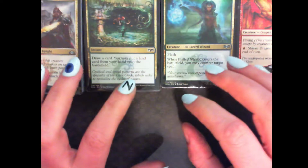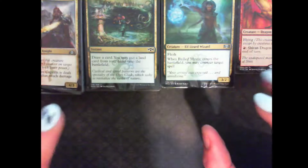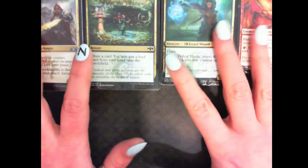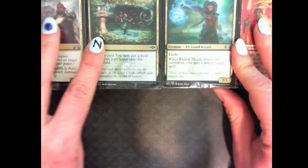In here, we have all of the lands. We have all of your playing cards, your creatures, enchantments, sorceries, everything. We will go through these. Let's actually start with this one's a little bit bigger. We're going to start with this one, if I can open it.